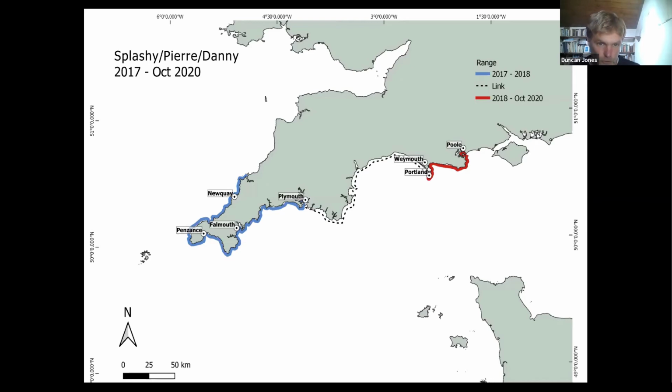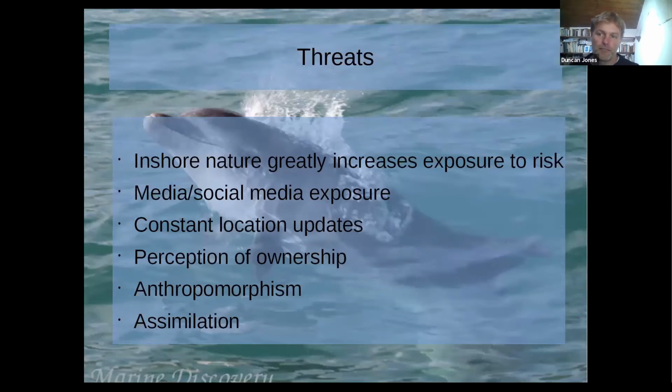And actually, in all cases of recorded solitaries, at some stage in their life, and often quite regularly, they are seen to interact with other dolphins. So they aren't as isolated necessarily as we think. And so Danny's fate in October 2020 brings us onto the management situation.